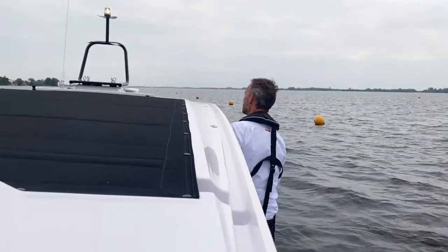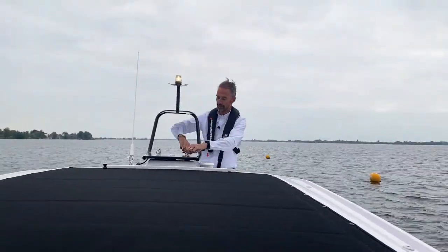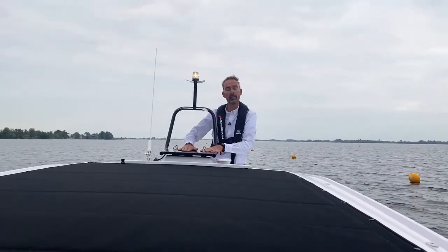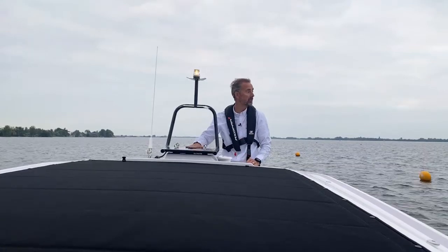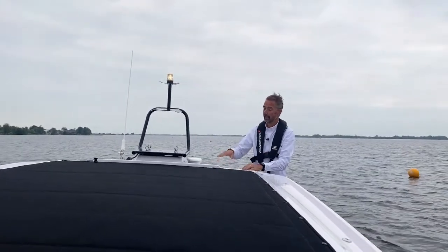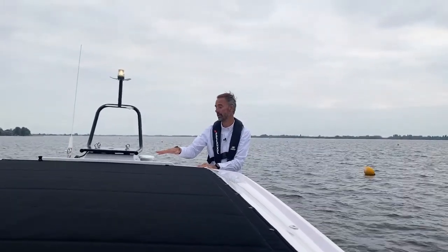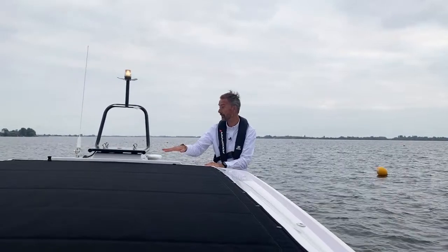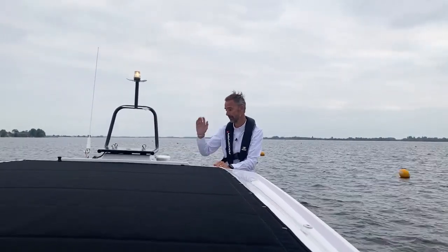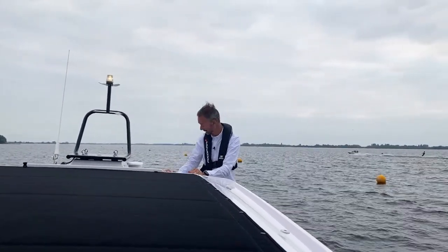Let me walk backwards. Small thing. This I replaced the screws with these things, so I can take this away relatively quickly. In Holland we have lots of bridges, really nice waterways, but lots of bridges, and the height like this is ideal, especially in this area. I think it's 2.15 meters or so, which is ideal. So if I take this off, I can basically get nearly anywhere in Holland. So that is a custom installation.